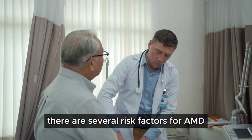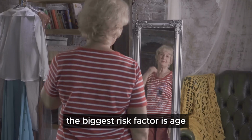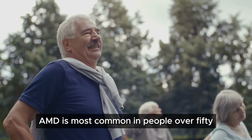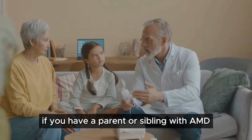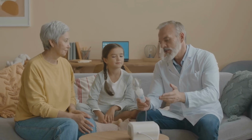There are several risk factors for AMD. Some you can control and some you can't. The biggest risk factor is age. AMD is most common in people over 50. Family history is another risk factor. If you have a parent or sibling with AMD, you're more likely to develop it.